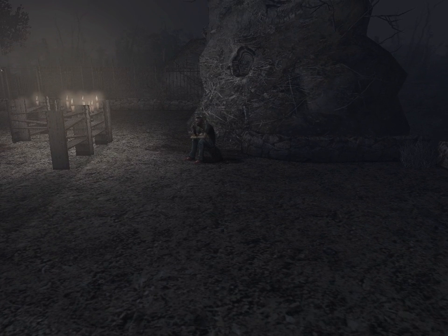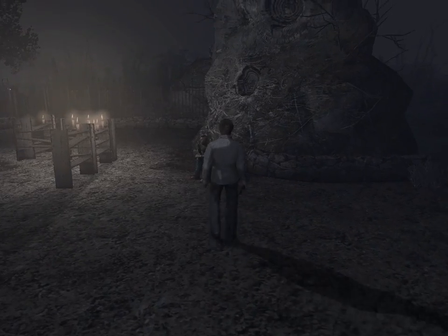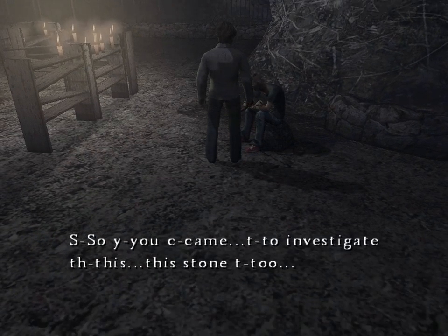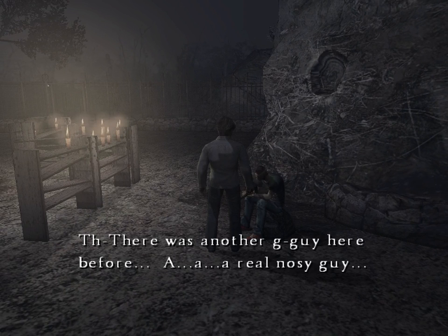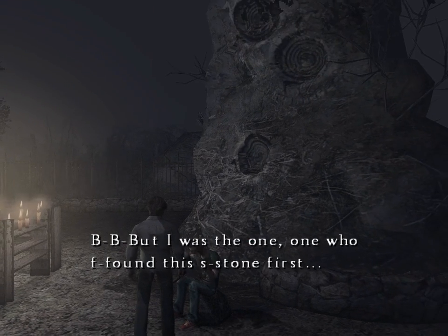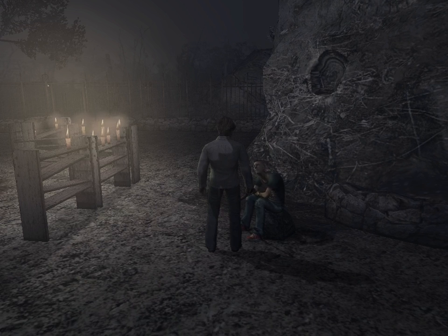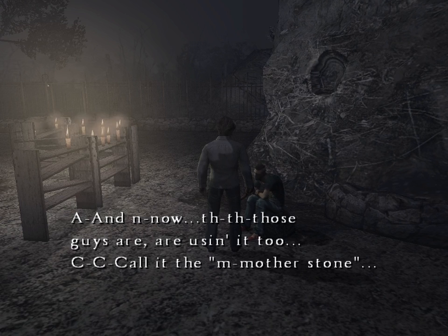I guess that's Jasper there. So you came to investigate this stone too. There was another guy here before, a real nosy guy. But I was the one who found the stone first. In the old days, the natives called it nakihona. They used it in a ceremony for talking with their dead ancestors. And now those guys are using it too.